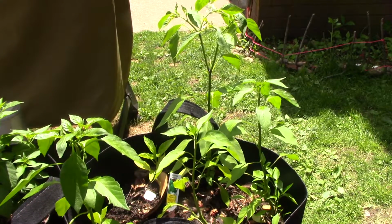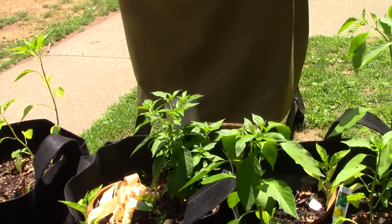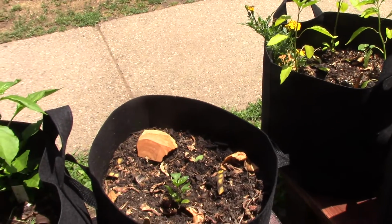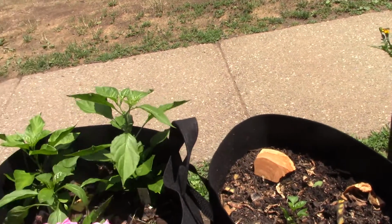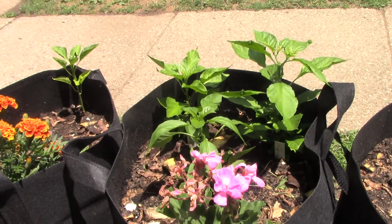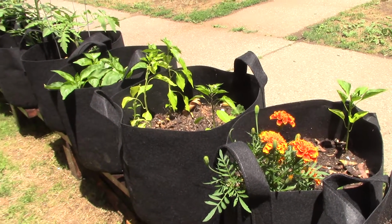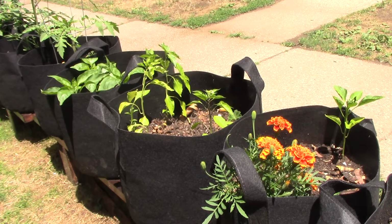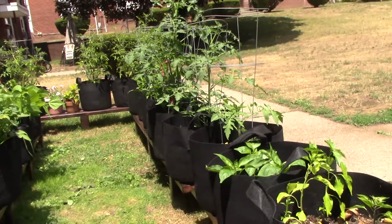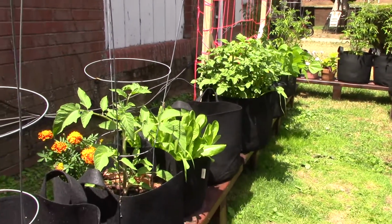So, I'm at the entrance to my garden showing you how tall my peppers have gotten, how lush they've filled in. Even the ones that were stunted have started to grow, with the exception of one. And don't worry, I will pull you in closer as we go along.